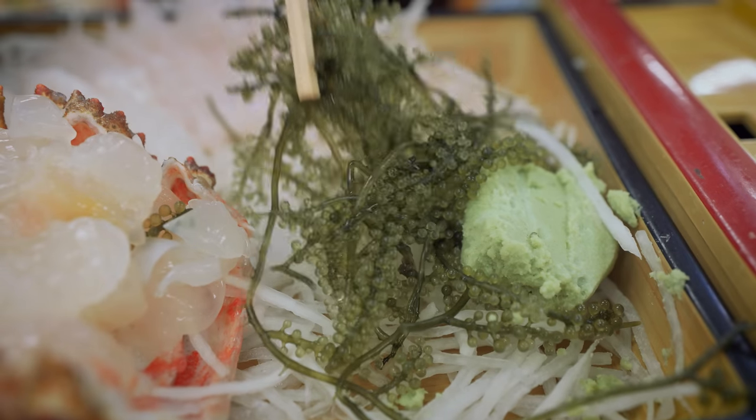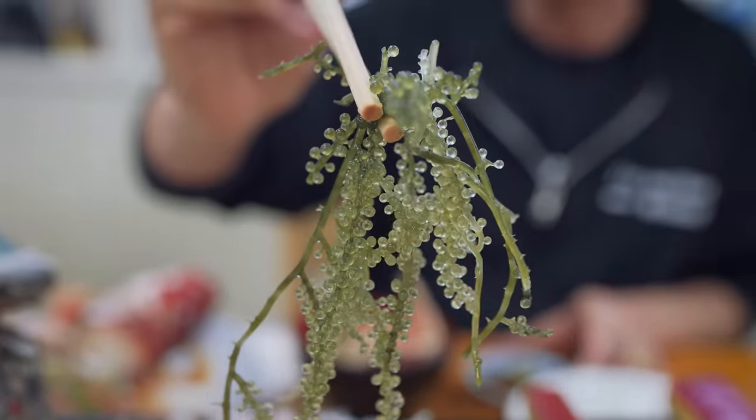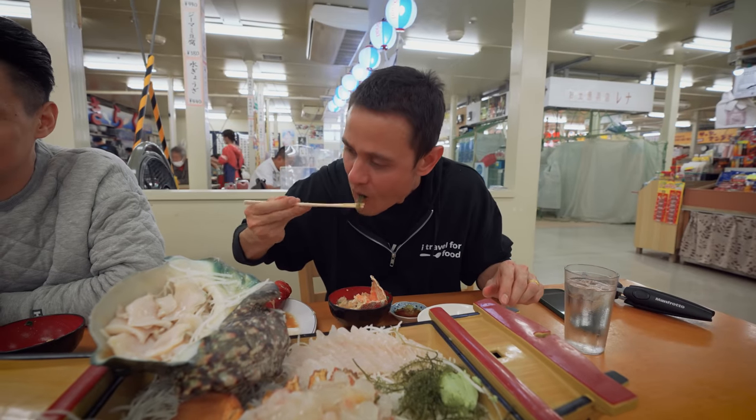And then the sea grapes, which is something that's very common in Okinawa as well. Texture is really good. It has a kind of sliminess to it when you bite down, and then it releases that flavor of the sea into your mouth.